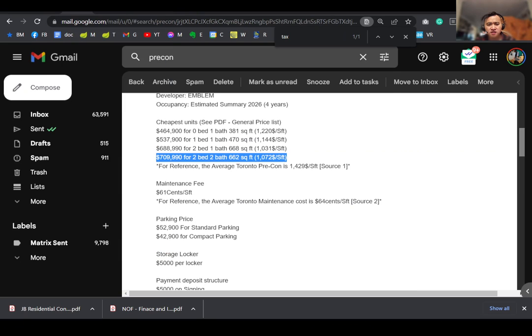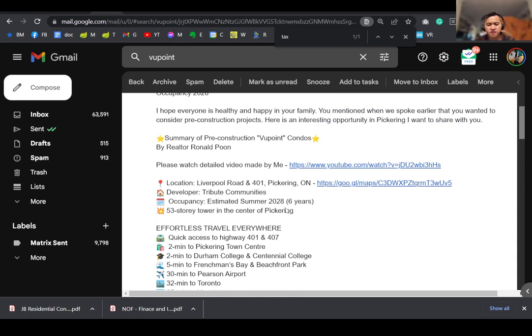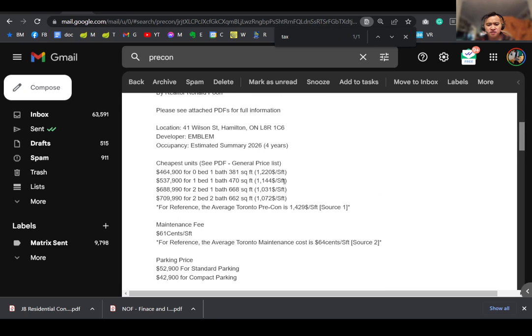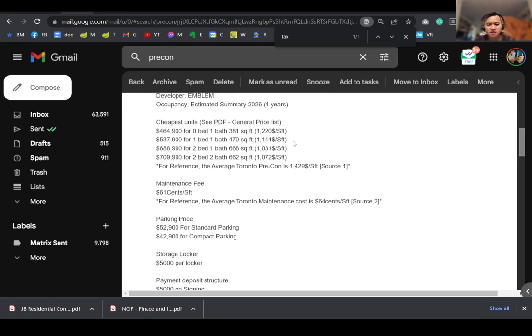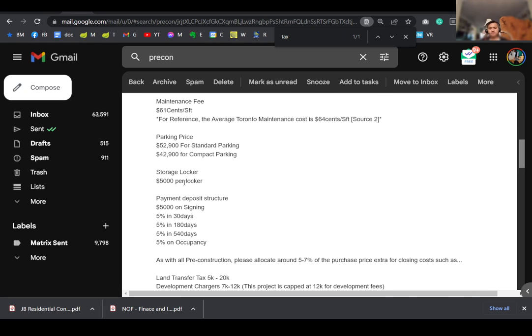Okay, and now here's a design district. This is finishing earlier in 2026. The other one we were looking at was called Viewpoint, and that finishes in 2028. So let's see for a design district, we have units almost $500,000, and this is the payment structure. 5% of $500,000 is 25,000. So you're gonna need 25,000 in 30 days, 25 in this, 20. If you can afford this, you can most likely afford the pre-construction.